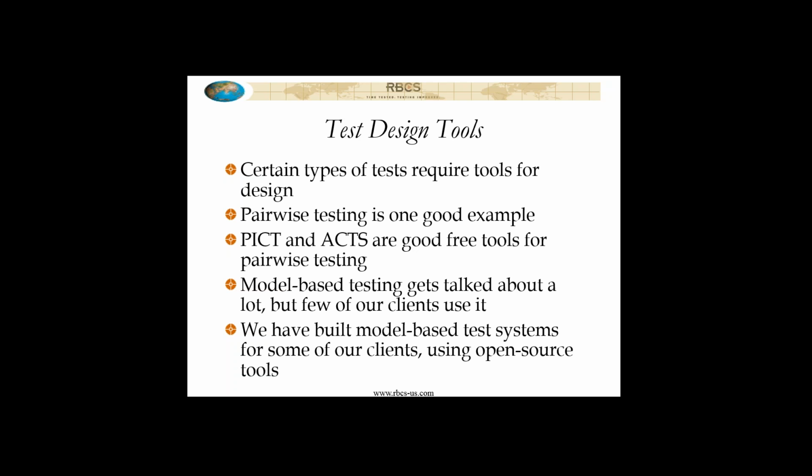Pict and Axe are two good free tools that we hear talked about. There was another one, the name escapes me at the moment. It was from Daimler Chrysler. It is still available, there's a free version of it, but there's also a commercial version, so it's one of these open-sourcey kind of deals. Personally, I prefer the Axe tool myself.